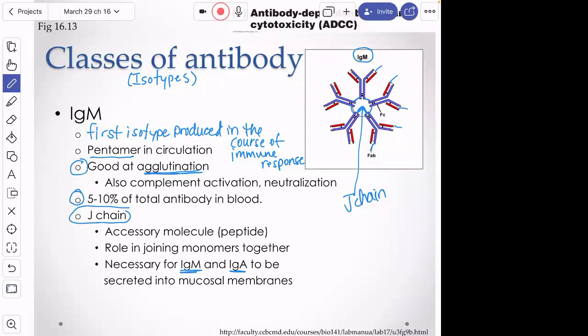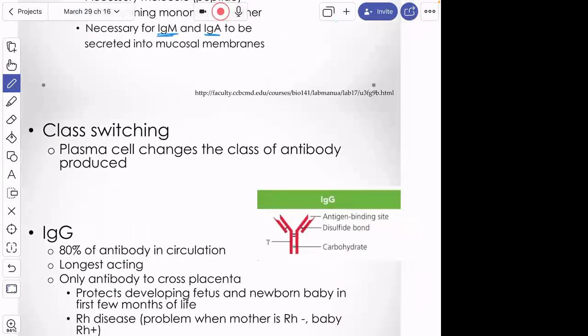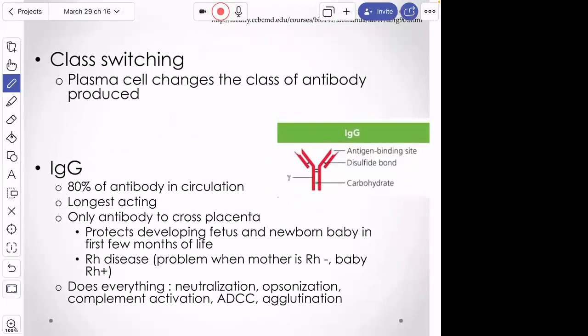Typically, if the infection proceeds, then the B cells will switch to making another kind of antibody that's best suited to fight whatever infection it is. We call that process class switching. That just means those plasma cells get cytokine signals that cause them to change the kind of antibody that they make. And most often they change to IgG. It depends what kind of pathogen it's fighting, but mostly it changes to IgG because, as you can see, this is the most prevalent kind of antibody in the bloodstream. About 80% of antibody in circulation is IgG.